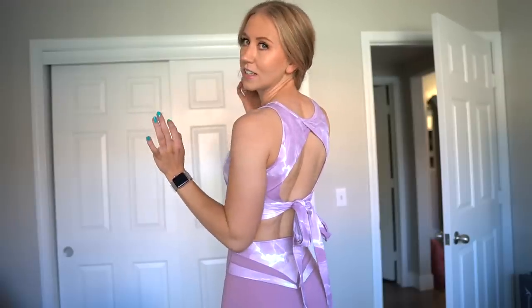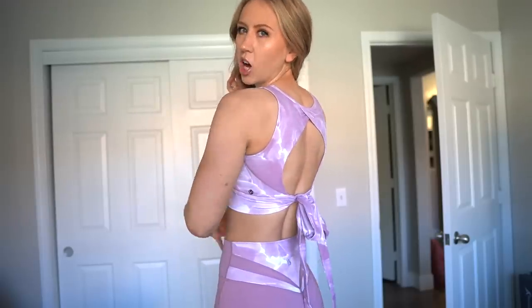It's all medium to high support still. It's still pretty good. You got the full coverage, a little compression. The back of this whole set together is so pretty. The quartz print almost looks kind of like pink sunset clouds to me. And I just think the bow is so cute.